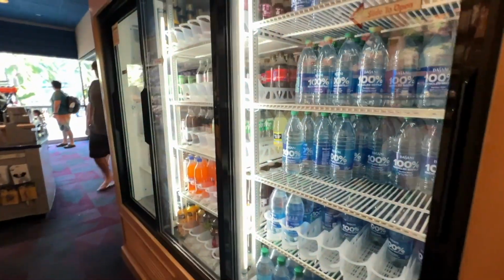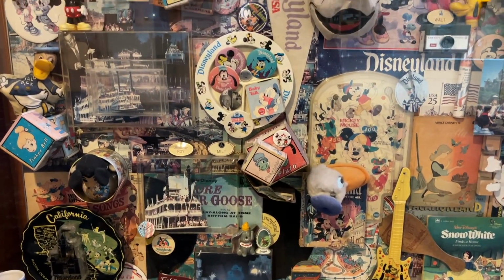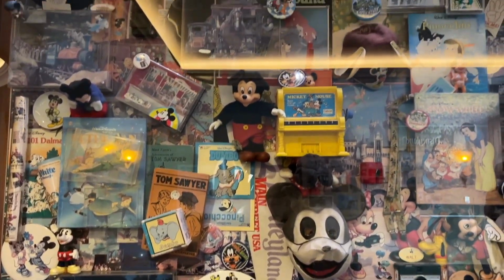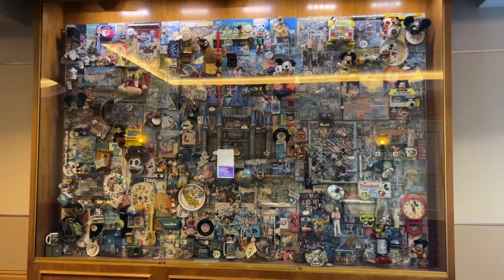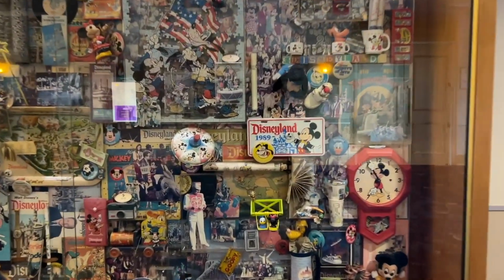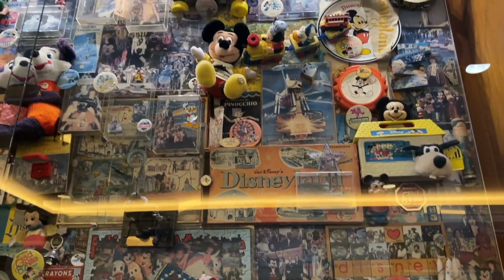And now here is the smaller gift shop across the hall, which also has a few sundry items, some foods and drinks, and maybe some toiletries that you might have forgotten. And here's another example of Disney history here at the Disneyland Hotel. This is a giant wall, like floor to ceiling display of Disneyland history, little artifacts, plush Mickeys, signs, all sorts of things for the past 70 years of Disneyland. And this sort of thing is all over the hotel.